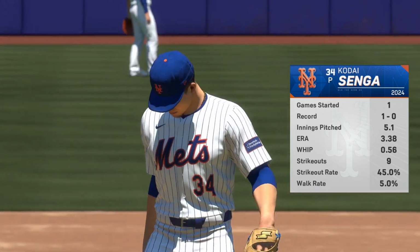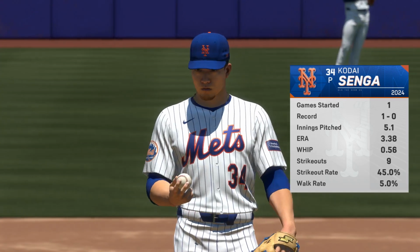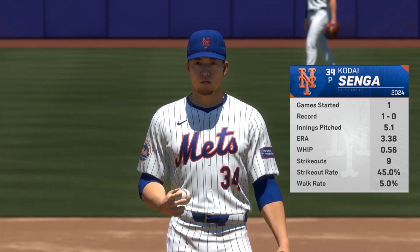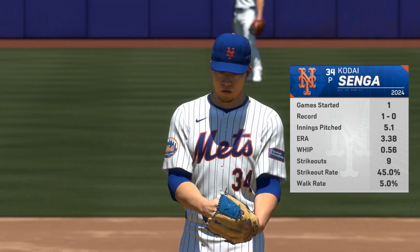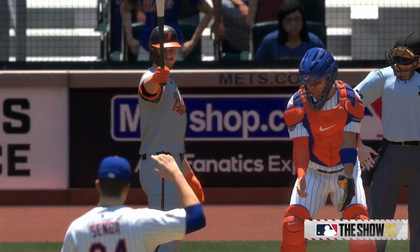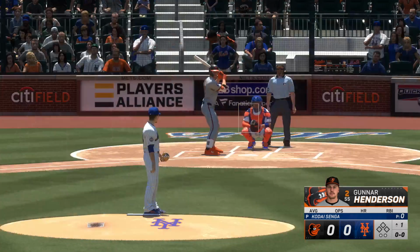Kodai Senga. What do you have on him, Singy? Boog, this guy usually turns in a very good outing. His teammates really enjoy when he's on the mound. Everyone seems to be loose, which can help the offense be a bit more dangerous. So if you look at the opposing lineup, they're hoping he doesn't just settle in. They want to make this an uncomfortable start from the beginning.